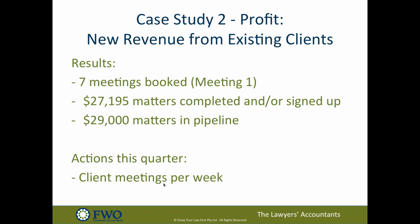cash flow. So with the first 2 case studies, the outcomes that these clients have got are simply by taking a different approach, doing something different that's simple in their business, that is designed around improving their profitability and cash flow.